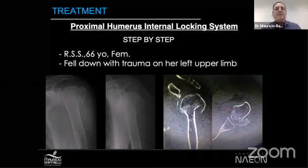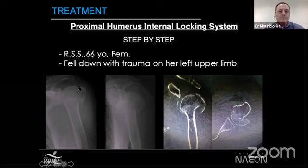So this is a 66-year-old female who fell down the stairs and had a trauma in her left upper limb. This is the fracture. You can see here a surgical neck fracture with some medial dislocation from the diaphysis, a dislocation of the greater tuberosity, and the humeral head has some changes, like a split, like an ice cream fracture.